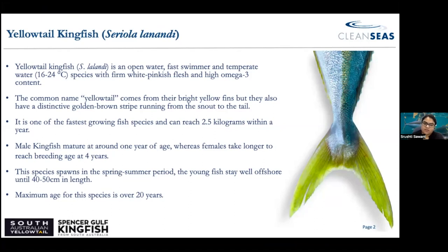It is one of the fastest growing fish species, and it can grow up to 2.5 kilograms within a whole year. The male kingfish matures in 1 year, whereas the female takes quite longer, up to say 4 years. The species spawns generally around spring and summer periods. The young fish stay generally offshore, which are about 40 to 50 centimeters in fork length. The age of the species is considered to be over 20 years so far, according to the research conducted.